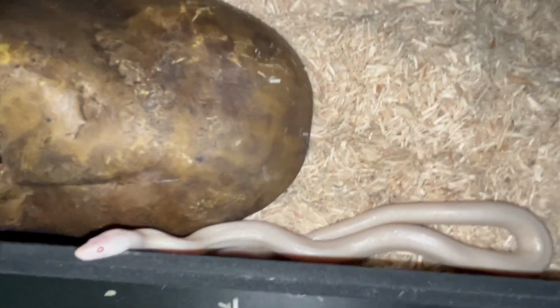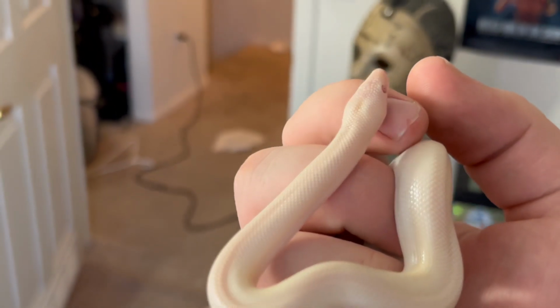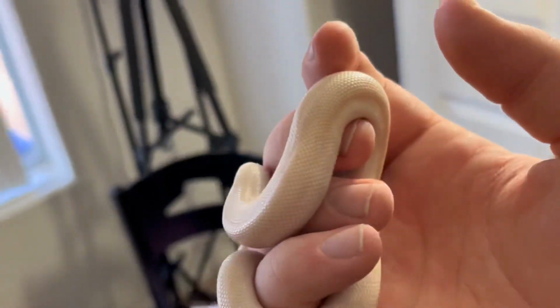But anyway. And this beautiful girl right here is always a delight to see. This is Boo. This is my Limburg Snow female. And she loves to knock over her humidity gauge. She's absolutely beautiful. Beautiful Limburg Snow. And she's probably the sweetest one so far that I know.